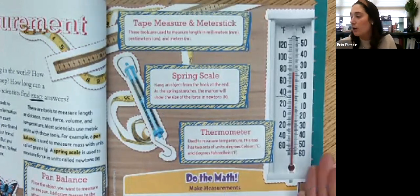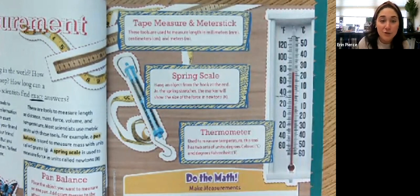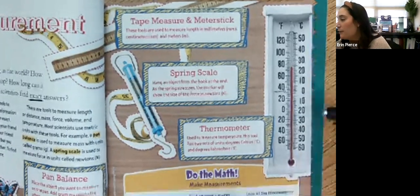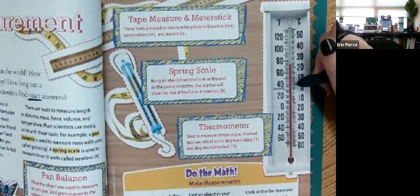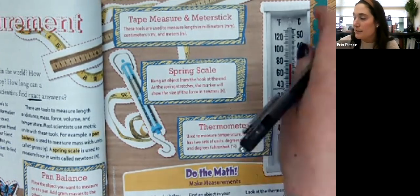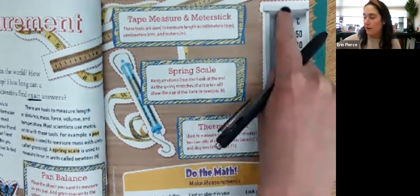And then a thermometer, we're all familiar with a thermometer. You can measure in either Celsius, which is metric, or Fahrenheit, which is what we use. So today it's 30, maybe 35 degrees out. In Celsius, 35 degrees would be about 5 degrees Celsius. So it's a big difference between what we see. Much of the world uses Celsius. Again, like we use customary measurement, we're using Fahrenheit.